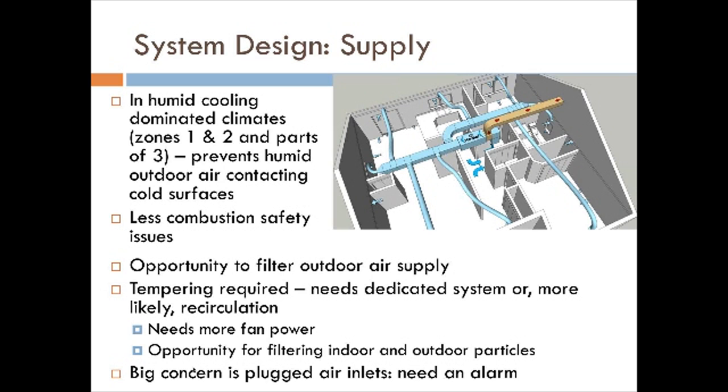And although the illustration here shows it connected to a central forced air system, there are standalone ways to do this. And in humid and cooling dominated climates, this is often a good idea because you pressurize the home slightly, and this stops humid outdoor air coming in through the envelope, contacting cold surfaces, and then you have condensation and moisture problems in the actual building structure itself. And if you have a supply system and pressurize a little bit, I'm not going to say you're going to remove those problems, but you're certainly going to minimize them, and that's why we see supply systems in those climates. Really good idea.